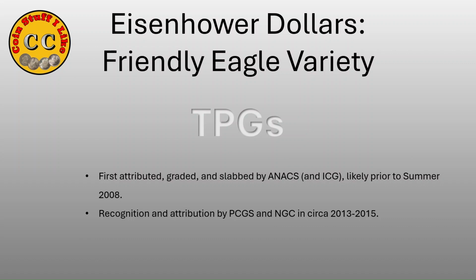So let's talk about third-party grading and FEVs. The Friendly Eagle variety was first attributed, graded, and slabbed by ANACS and ICG. And they did that likely prior to the summer of 2008, or around that time. But if you remember, the Red Book and the Cherry Picker's Guide did not list the FEV until 2012, 2013. So PCGS and NGC did not start attributing FEVs and putting that label on their holder until at least sometime between 2013 and 2015.